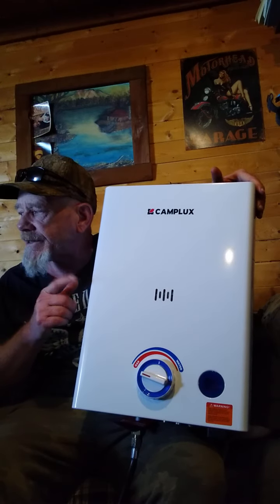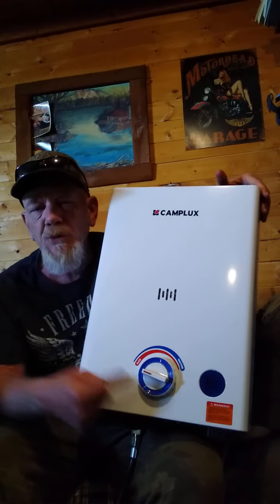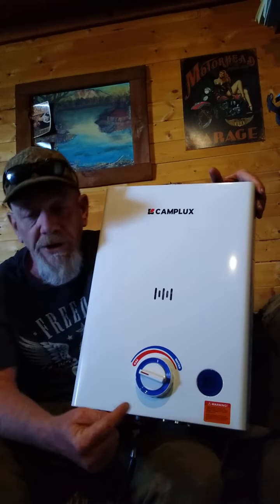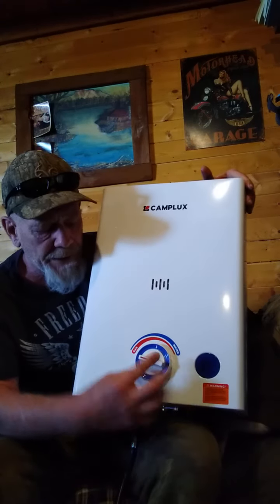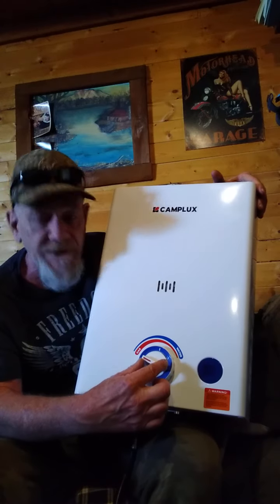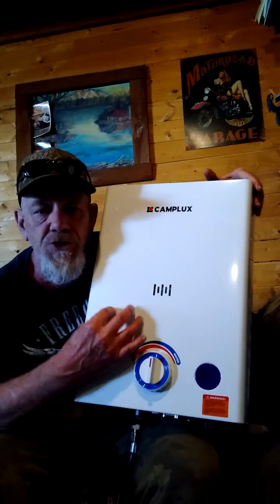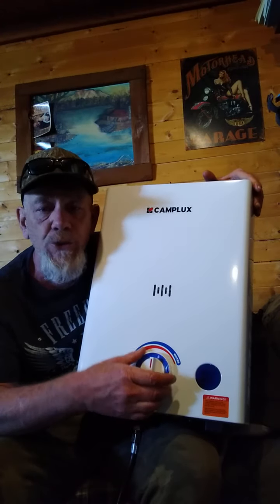Now, this also says this is ignited by 2 D cells, which I'll show you where the D cells go on the bottom of this. It has 2 controls on the front, which you can see here. This top control, that's for the gas, which you can control the propane. That basically controls the heat. And this outside valve here, that controls the water pressure.